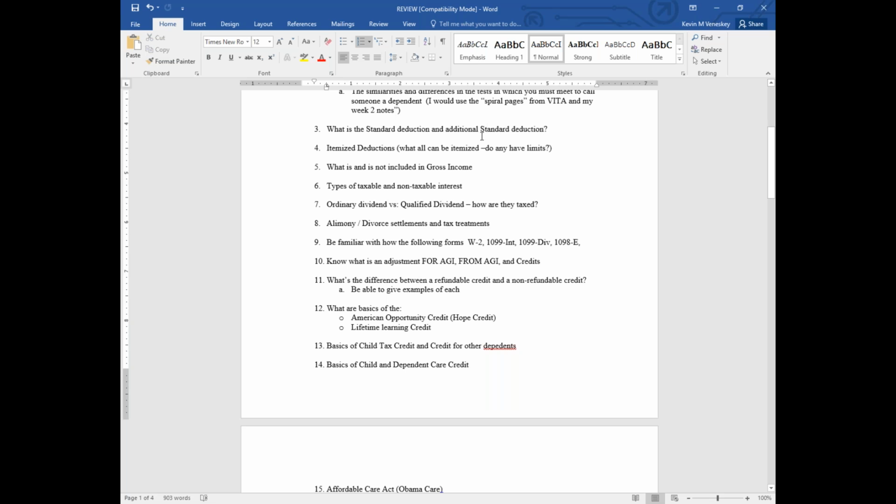What are the two situations that trigger an additional standard deduction? That would be being 65 and older or being blind. And then you get to add an amount for every one of those that you are, or your spouse is. You could have four additional amounts added onto your standard deduction if both you and your spouse were over 65 and blind.